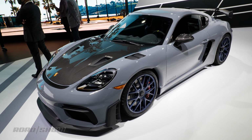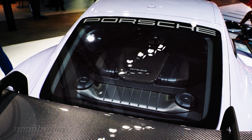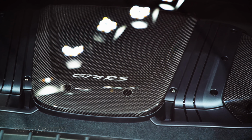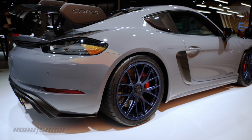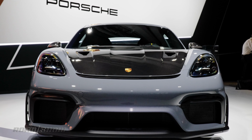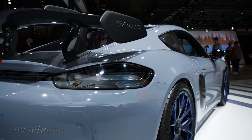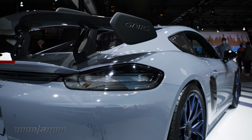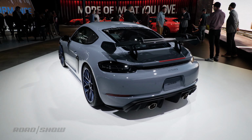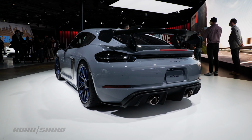The Cayman GT4 RS relies on the same 4-liter flat six as the excellent 911 GT3, giving it quite the performance boost over the standard Cayman GT4. Output is up to 493 horsepower and 331 pound-feet of torque, improvements of 79 and 14, respectively. The sole transmission on offer is a 7-speed PDK dual-clutch automatic, and thanks to shorter gearing than the regular GT4, the RS will scream its way to 60 in just 3.2 seconds on its way to a 196-mile-an-hour top speed.